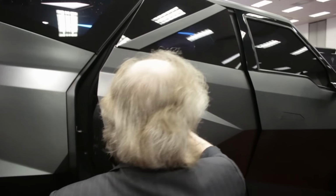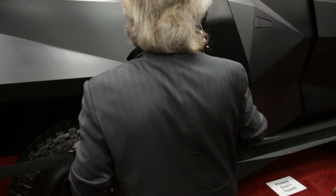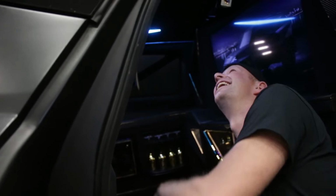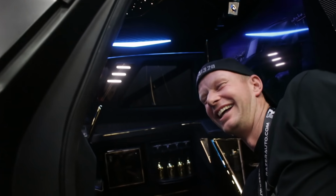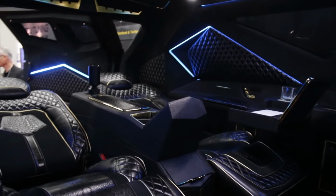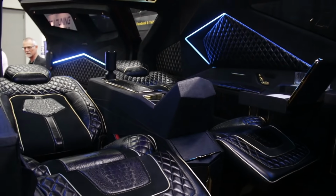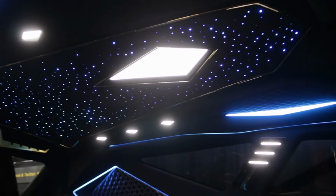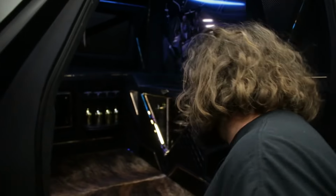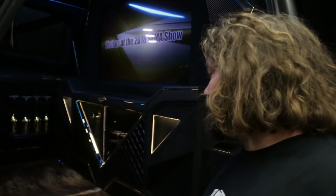Is there a chance we could take a look inside? Yes. Like a close look. All what you see, you can get closer to it if you like. Wow. That is like nothing I've ever seen before in my life. That's cool. That's awesome.